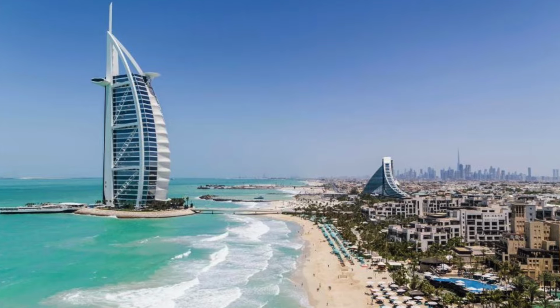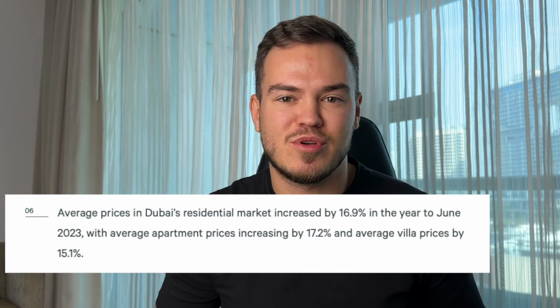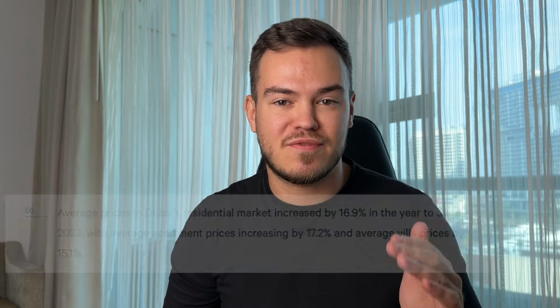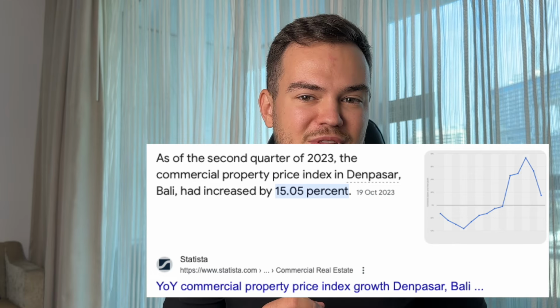Now, historically, certain areas in Dubai, like Downtown and Jumeirah, have seen really high ROIs. On the flip side, Bali's Seminyak and Canggu has also shown incredible returns. Let's check out the percentage change in prices over the last year. Here's where the numbers get spicy. In Dubai, we've seen a robust 16.9% increase in property prices for the past year. Meanwhile, Bali is holding its own with a 15% surge. It's a tight race, folks.